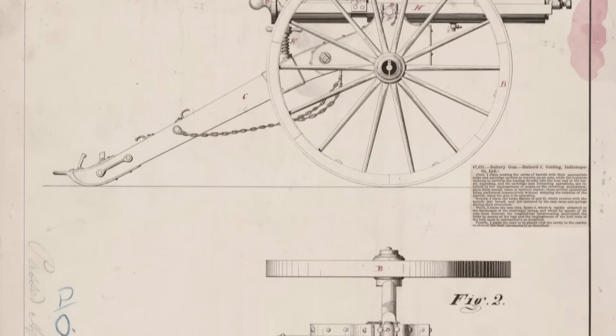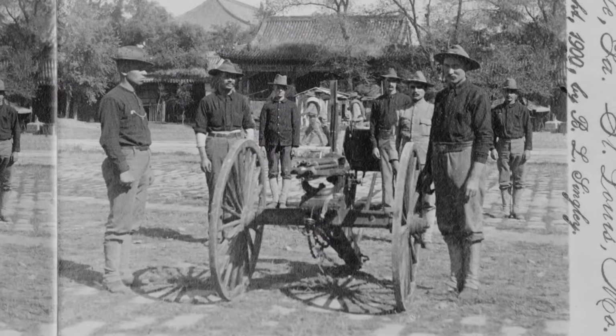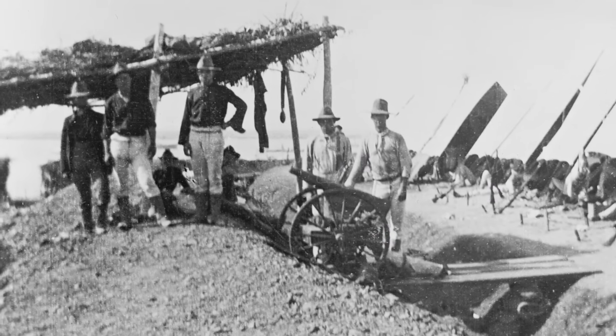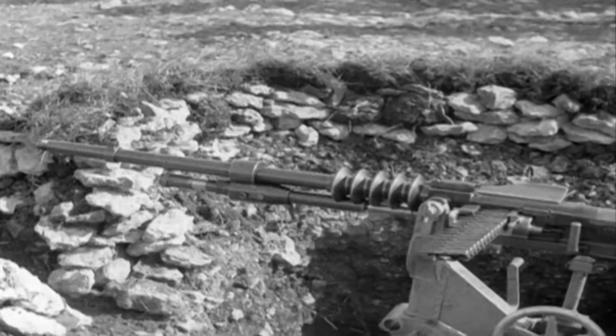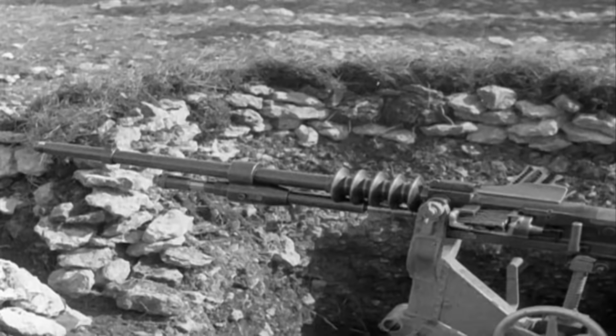The first gun capable of firing continuous rounds was the Gatling gun, invented in 1862 by Richard Gatling and employed by the Union Army during the Civil War. It was a rapid-fire machine gun, but still needed a person to hand-crank the barrels. By World War I, machine guns made use of the bullet's recoil force to reload the next bullet and became the first truly automatic weapon.